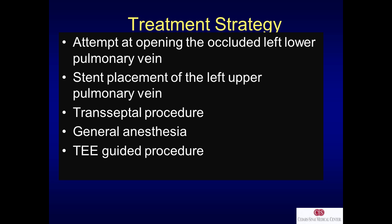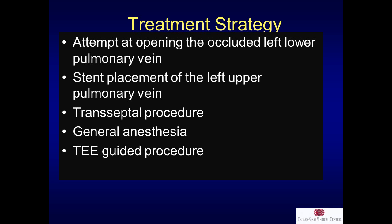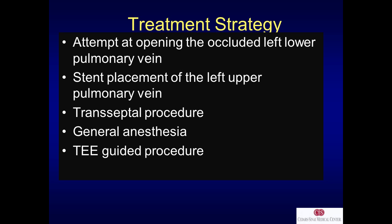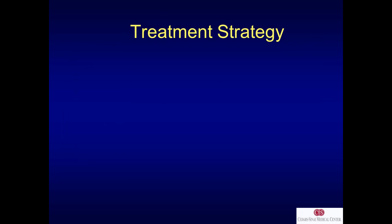Why did you choose to go with the left lower first, Saibal? I thought that we have less to lose because it's completely occluded. At least try to open that first. The reason is, let's say this was 100% occluded, and now if I do something bad to the upper one, and there's a stent thrombosis, now he's completely lost his left lung. So I said my real aim should be to first open the occluded one, because I bet there's collateral supplying the lower one. And if I can save that, then it's safer to open the upper one. So that's the reason why I did it. Is that reasonable too? Yeah.